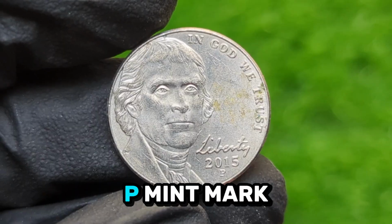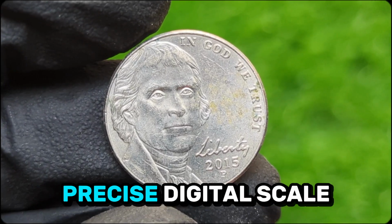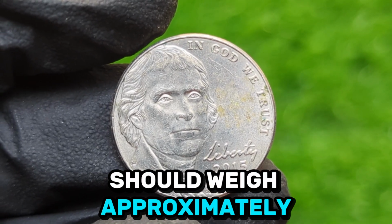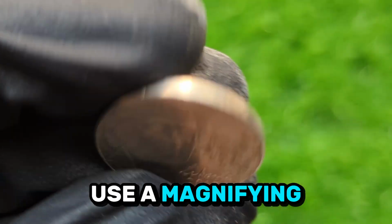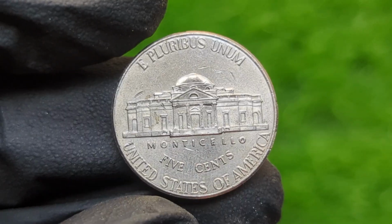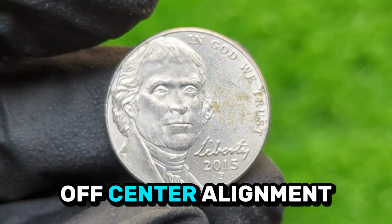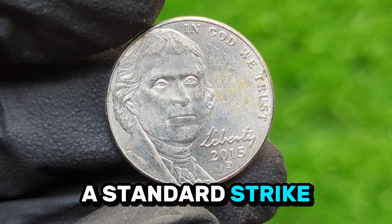First, confirm the P mint mark. Next, weigh the coin using a precise digital scale. A normal example should weigh approximately 5.00 grams. Use a magnifying glass to inspect the date, lettering, Jefferson's portrait, and the details of Monticello. Look carefully for doubling, unusual raised lines, off-center alignment, or other characteristics that differ from a standard strike.